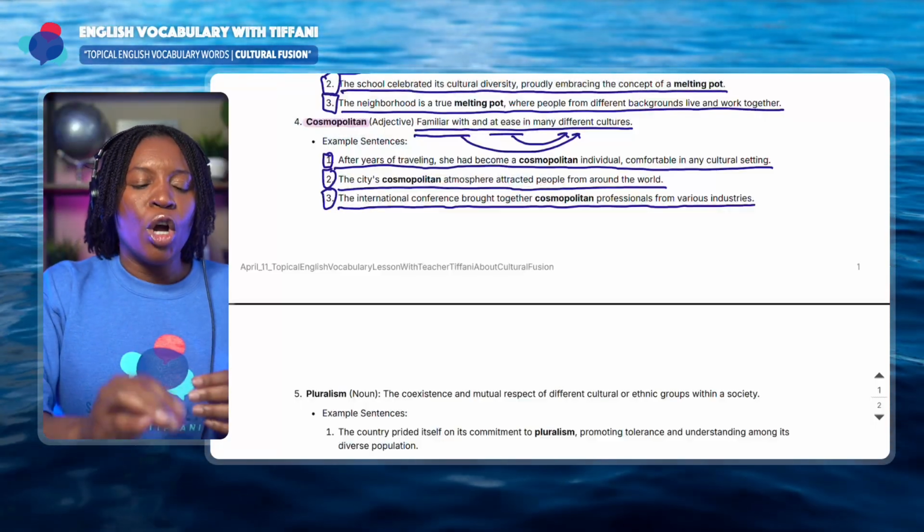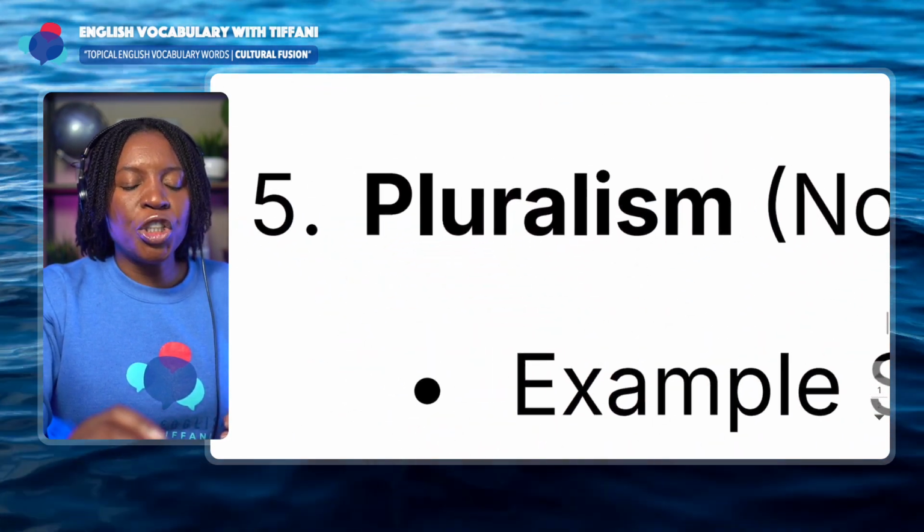So the very first word we learned again, eclecticism. The second word, fusion. Very good. The third word, melting pot. And the fourth word, cosmopolitan. Excellent. All right. Now let's move on to the fifth vocabulary word. Again, speaking about cultural fusion. I want you to repeat after me.